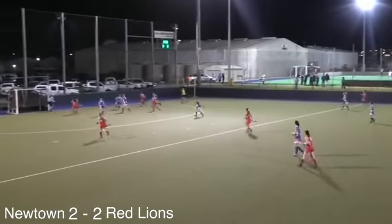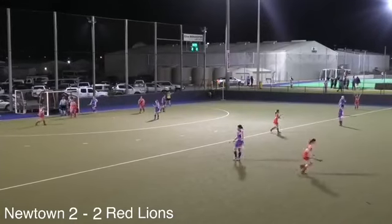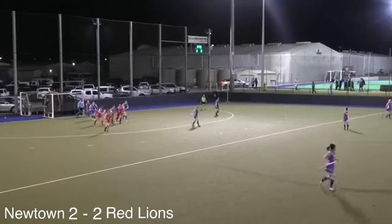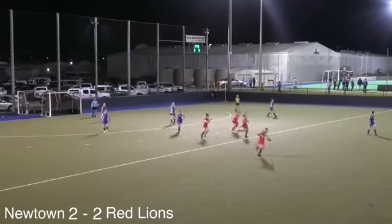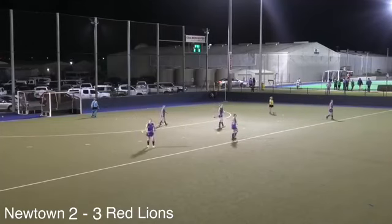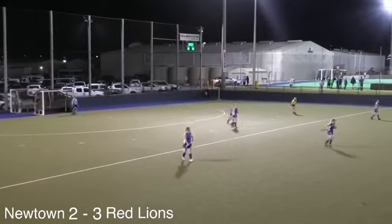Ooh, Kelly inside the circle. Here's a strong chance. Trap. Oh, that's in. Wonderful. Tess with a little clumsy back stick in there. That just came from an overlap from Red Lions. They seem to have more players around the ball. That's what Newtown need to be looking at doing, seeing how they can support each other a bit more.